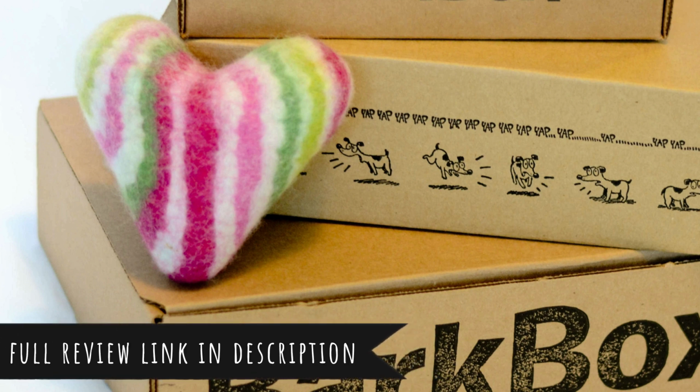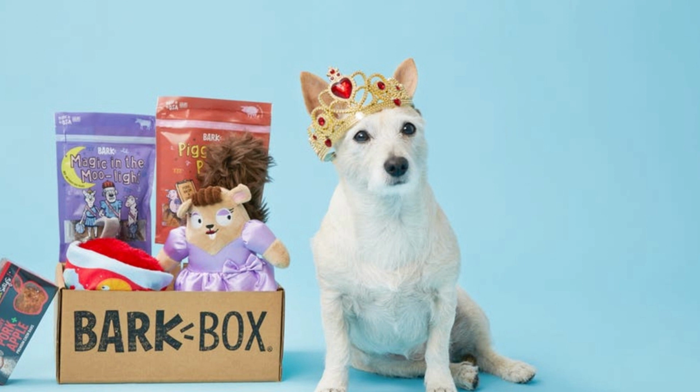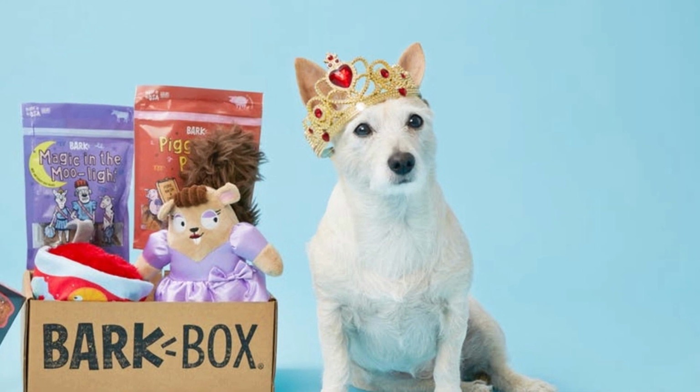When you order a BarkBox, every month it sends 4 to 6 custom items for your puppy. These items usually contain 2 innovative and super fun toys, 2 fully natural organic foods, and 1 dog chew.